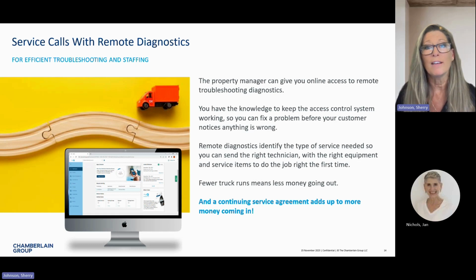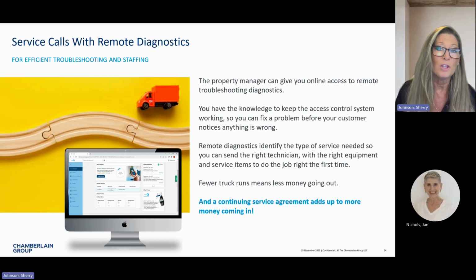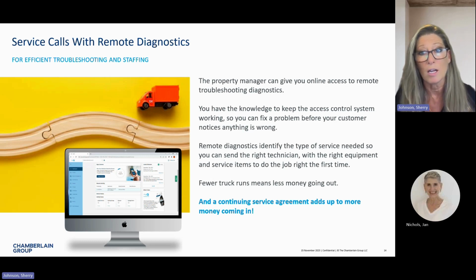So with LiftMaster, you can get visibility into potential problems before you roll the truck. There are over 80 possible notifications from MyQ Community. The property manager can even set you up to receive those notifications directly from the MyQ Community platform. You'll know about the issue and be able to resolve most issues before the property manager even knows there's a problem. When you need to send that truck, you'll have the right people, the right tools, and the right equipment with you because you already know what's going on.